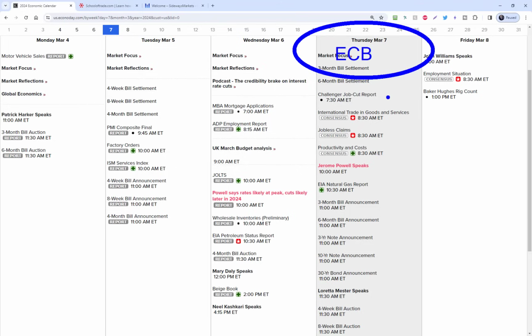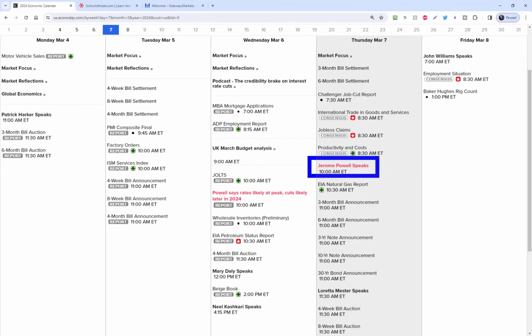Later on in the morning, we know J-POW's back in the microphone. Now, today, we heard from J-POW today, 10 o'clock Eastern Time. We talked about that last night. I don't expect him to have as much of an impact tomorrow as he had today. I will be watching closely. That is something we're on our radar for tomorrow.